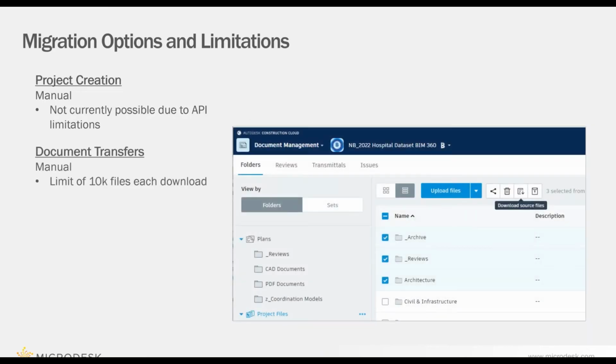Now, in terms of document transfers, I want to move all my stuff from one to the other. We have a few options. From the simple standpoint, we can do it manually. I can check the boxes for my data at the root, download it, and then re-upload it. The only thing we have to watch out for is that currently there's a limit of 10,000 files inside of each download. So unless you've got a lot of projects, at that point you can pretty much grab everything in one fell swoop and migrate it all over to the unified platform. Keep in mind when you're downloading it, you're getting the latest version and not every iteration.